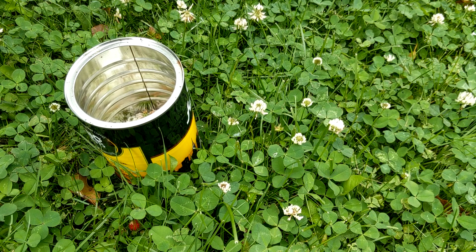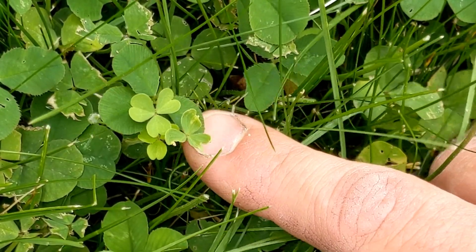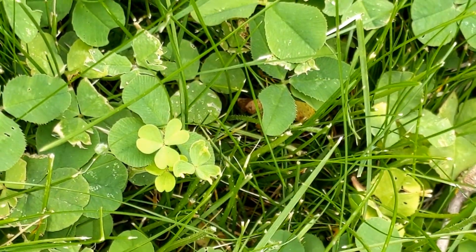Not that we were going to put fertilizer either way, but the idea being that the lawn would be healthier without fertilizer. These here are what I always thought of as being clovers.